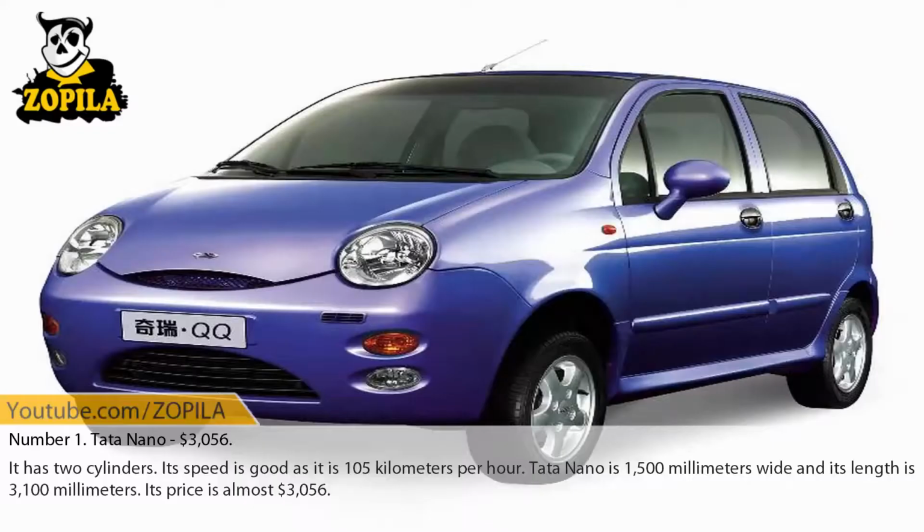Number 1. Tata Nano, $3,056. It has 2 cylinders. Its speed is good as it is 105 km per hour. Tata Nano is 1,500 mm wide and its length is 3,100 mm. Its price is almost $3,056.